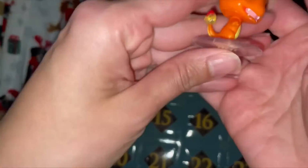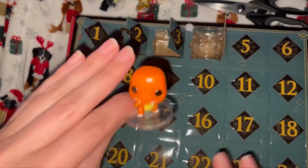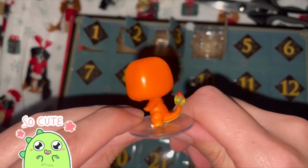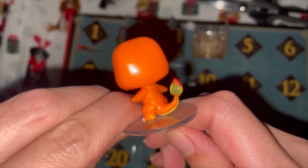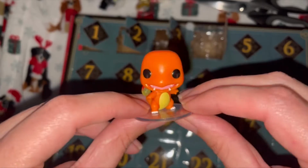And it looks like we have Charmander. I love that they have all the basic Pokemon, so I can kind of pretend like I know their names. But look how adorable he is. Oh my goodness, the little flame tail. I like that it's translucent too. That is a nice touch.